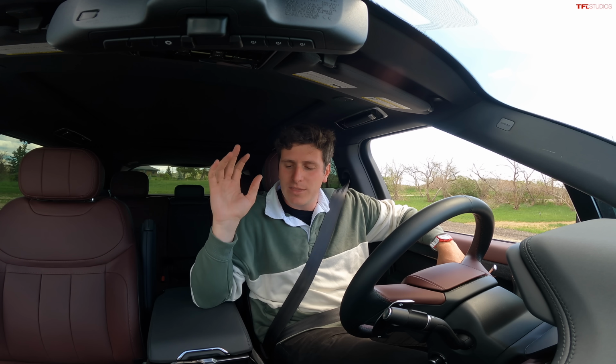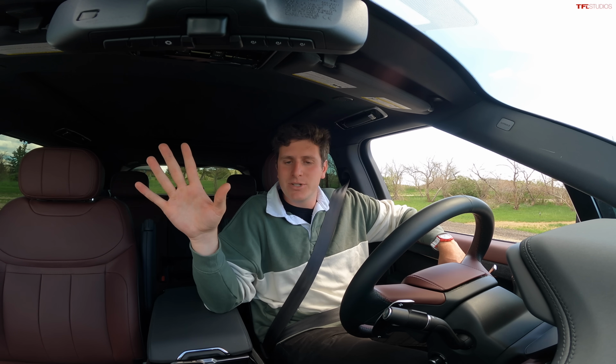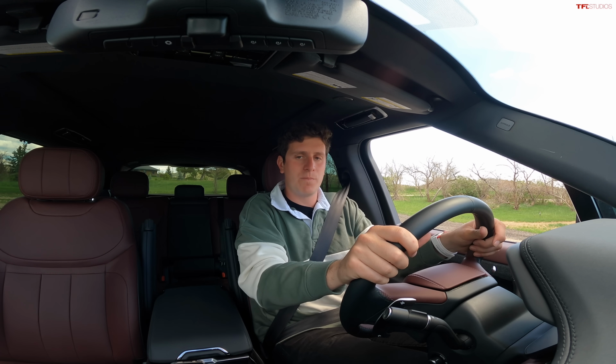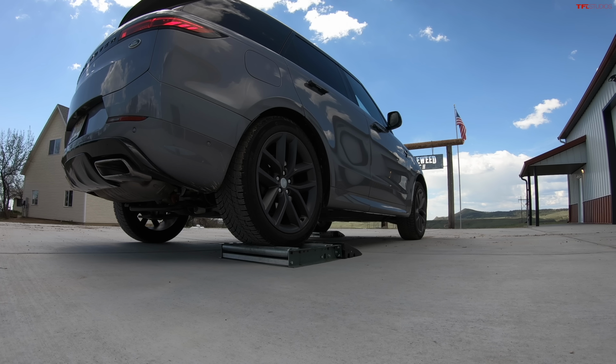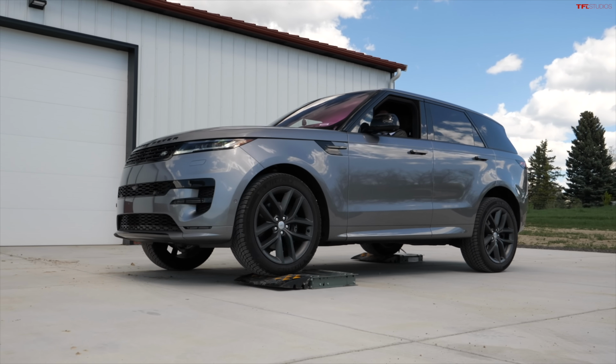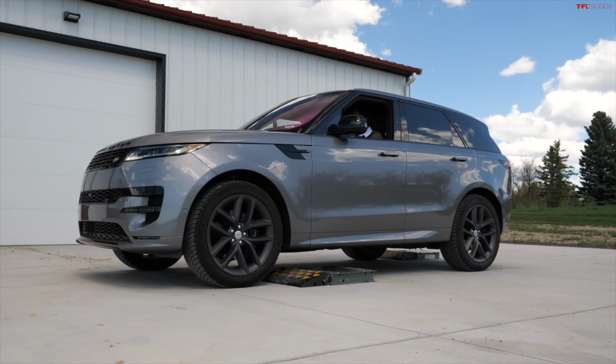So I'm going to start off with the auto mode engaged. I'm not going to push any buttons, and there are a lot of buttons in this vehicle, and we're going to see how it performs. So, auto mode engaged, we're nice and settled, into drive, onto the accelerator. I mean, it's just like it wasn't there.